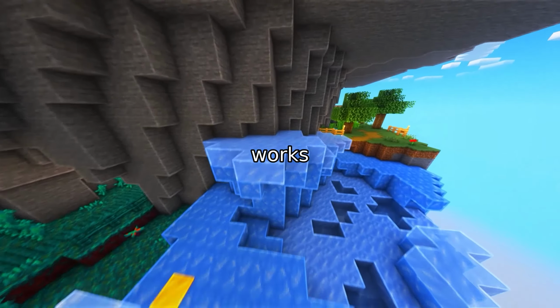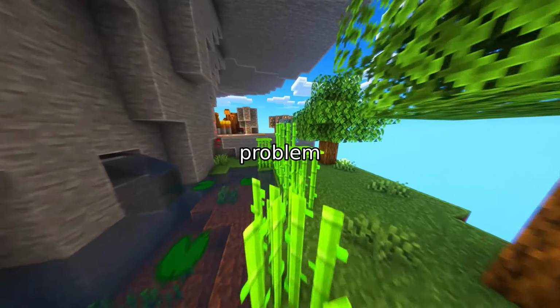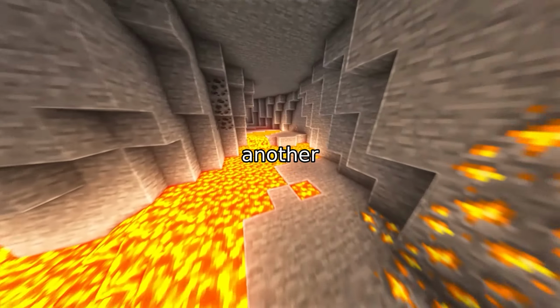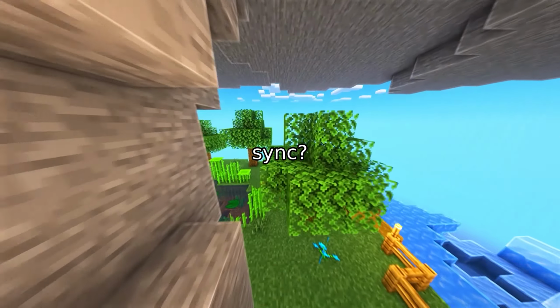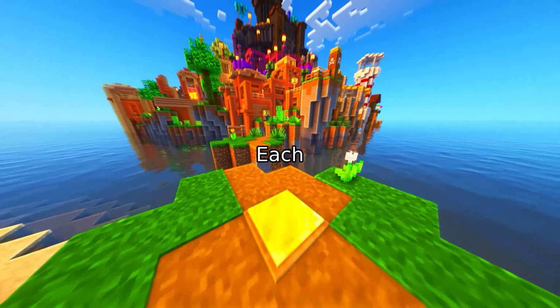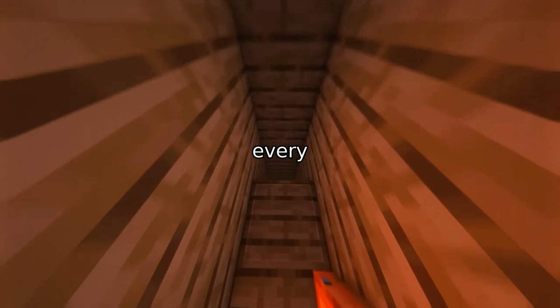Let's zoom in on how this works in practice. Take travel planning, a perfect example of complex multi-step problem solving. Imagine handing the task to a team of AI agents, each with a unique role. One maps routes, another books hotels, and a third tailors dining recommendations. But how do they stay in sync? This is where the magic happens. Some systems, like the SwarmAgentic approach, use a structured workflow. Each agent's work is verified and refined before moving to the next step, like a quality check at every stage.